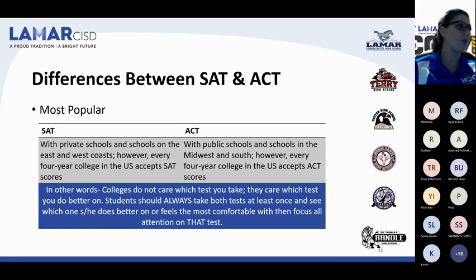A college does not prefer the SAT over the ACT or prefer the ACT over the SAT. That does not exist. It is whichever one the student is better at, that's the one that the student should focus their attention on, whichever one they are better at.